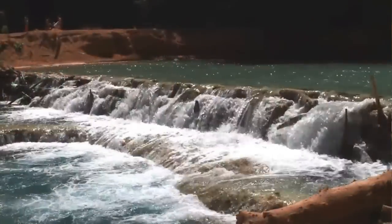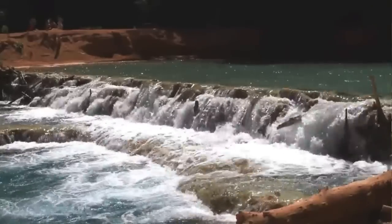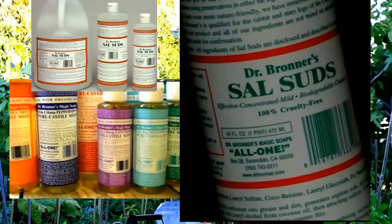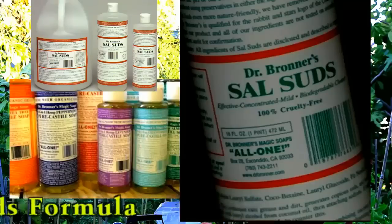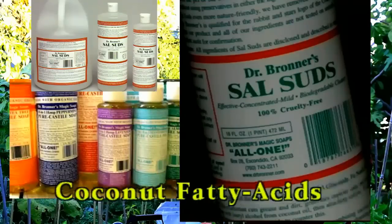Now, this is not your more typical Bronner's soap, like their popular Castile line of peppermint, almond, or for instance, their lavender body soaps, but it's their high suds formula. It's made for increased detergent power, and you can find this in your local health food store's dish and laundry soap section. Now, as is typical with Dr. Bronner's labeling, there is a ton of information on here. It's made basically from some of the cleanest soap substances on earth, including coconut fatty acids.